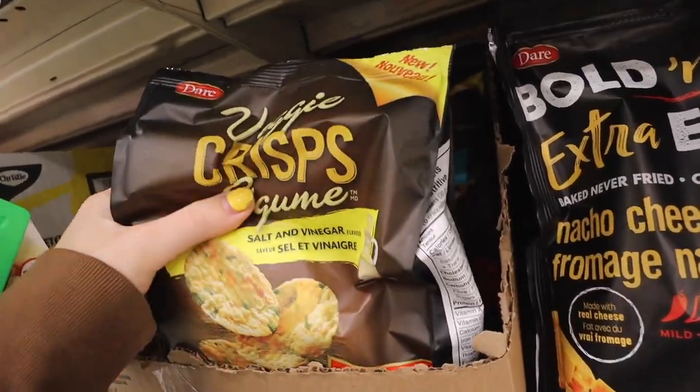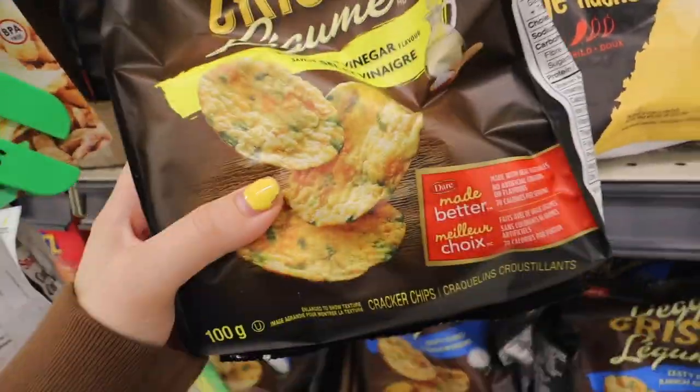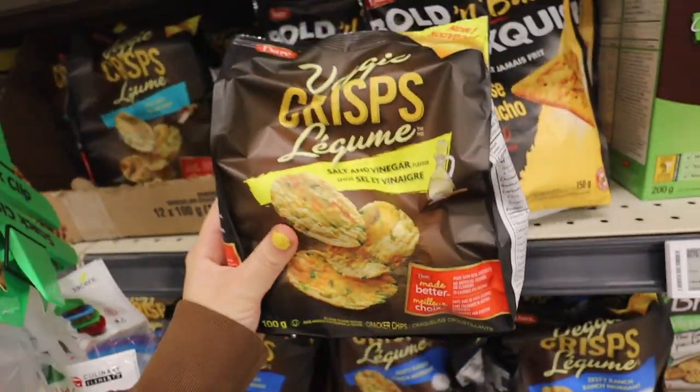I will let you guys know how they are. You guys, these veggie chips, salt and vinegar, are so freaking good. I love salt and vinegar chips. This is like a healthy alternative, so would recommend.